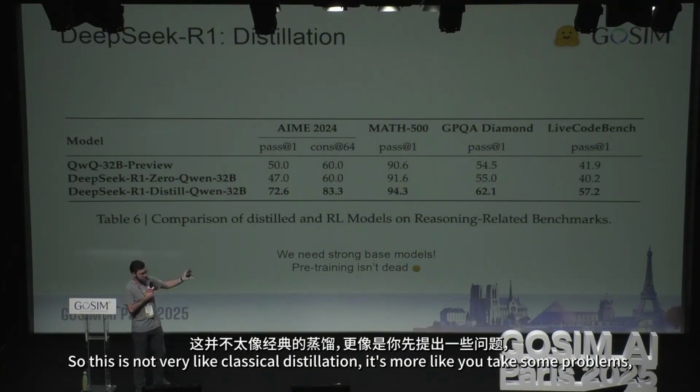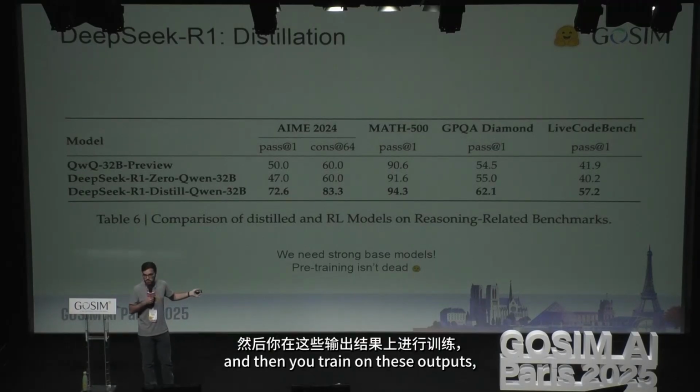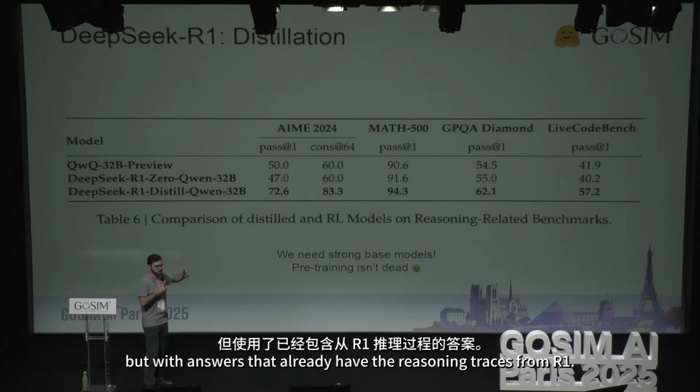It's more like you take some problems, you have the large, very powerful model give you outputs for these problems, and then you train on these model outputs directly, okay? So no reinforcement learning involved, it's just normal fine-tuning, but with answers that already have the reasoning traces from R1.